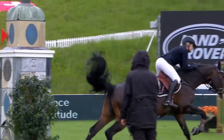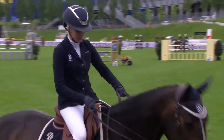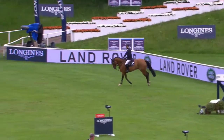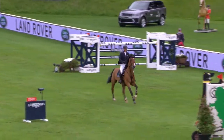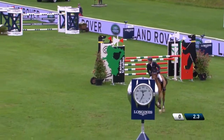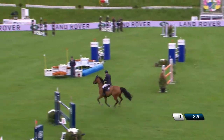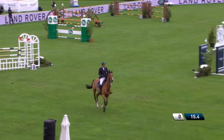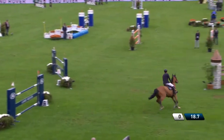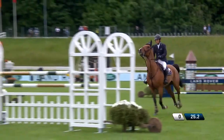And those two clears, unsurprisingly perhaps, in first and second place with 96.31 seconds set by Bram Bulsinger for Switzerland. And just over a second outside that time, Edouard Schmitz for Switzerland, 97.45. Billy Toomey for Ireland, U Game Boy Z, just a 10-year-old. €60,000 prize fund for this class.